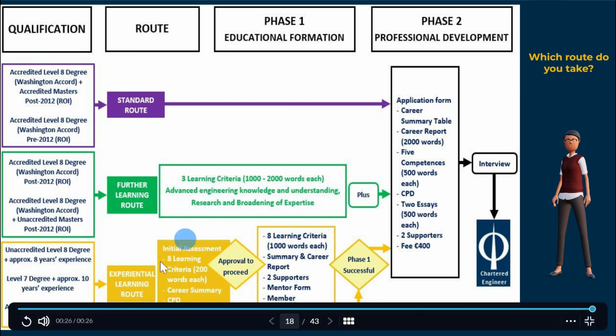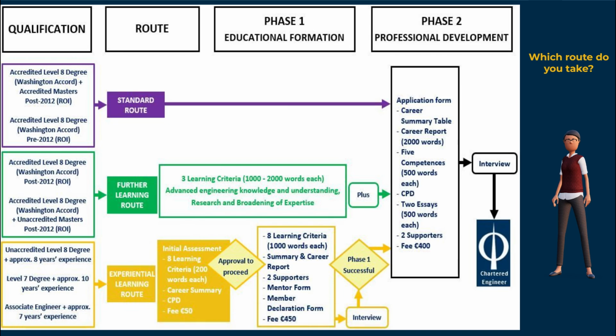Outlined along the bottom then in yellow, as you can see, is what's called our experiential learning route. And on the left there in the bottom left-hand corner, you can see the variety of engineers that will be coming through this particular route. And we'll look at them again in a moment. But it will be someone who has an unaccredited level 8 degree, they might have a level 7, but they may have already achieved the associate engineer title, and then are looking to move forward and apply for the chartered engineer title. These types of engineers will be coming through what's called their experiential learning.